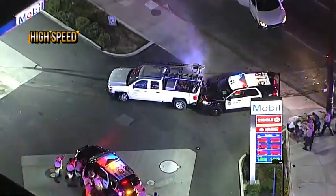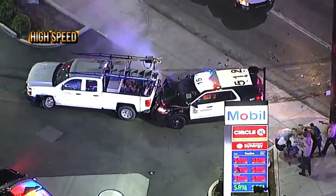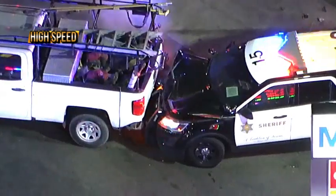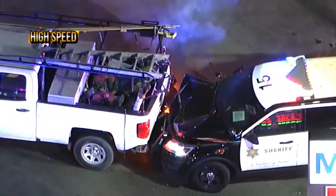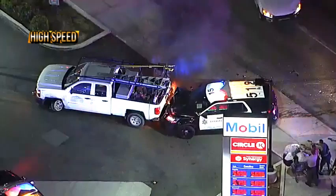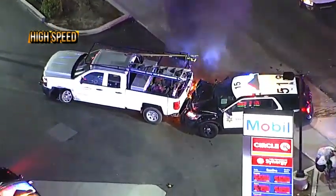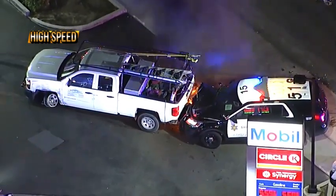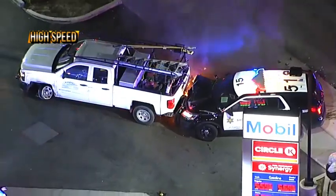It's just a wait and see game at this point. They are eventually, obviously, treating this with kid glove care, but they have to take their time before just approaching the vehicle. And there's a fire though. The vehicle's on fire, and that's going to require the fire department. They're going to have to pull him out of the driver's seat. This is not over by any stretch.